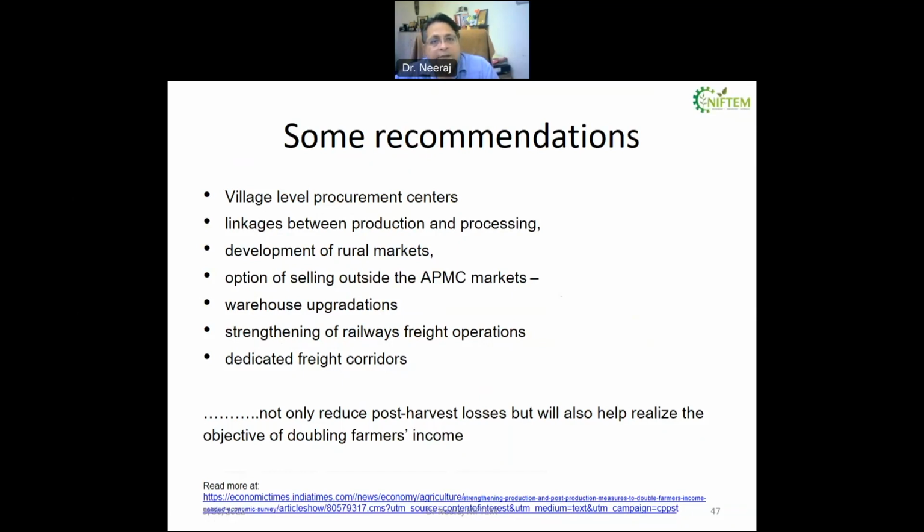Definitely it requires good linkages between production and processing, development of rural markets with infrastructure, especially with the storage side and the regular transportation, and also with proper weighing facilities and holding facilities for a while. Then warehousing upgradations, freight corridors, especially through railways, are some important means through which we can achieve a wider and quicker transportation of the produce from one location to another, and this could be one added support system for the farmers to reduce their expenses on sending their produce to distant markets.